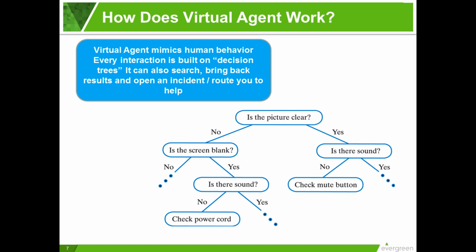Virtual agent is a type of chatbot, and there is some confusion regarding the definition of chatbots in the industry and to what extent they are intelligent. Virtual agent relies on branching decision trees to guide customers to the appropriate outcome. Every step of the way is scripted based on choices made in the previous step. As an example, you can see above a simple decision tree for troubleshooting a monitor.